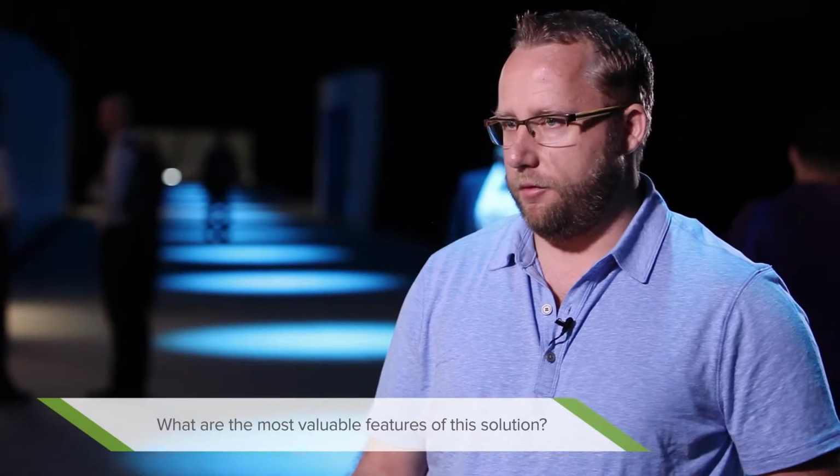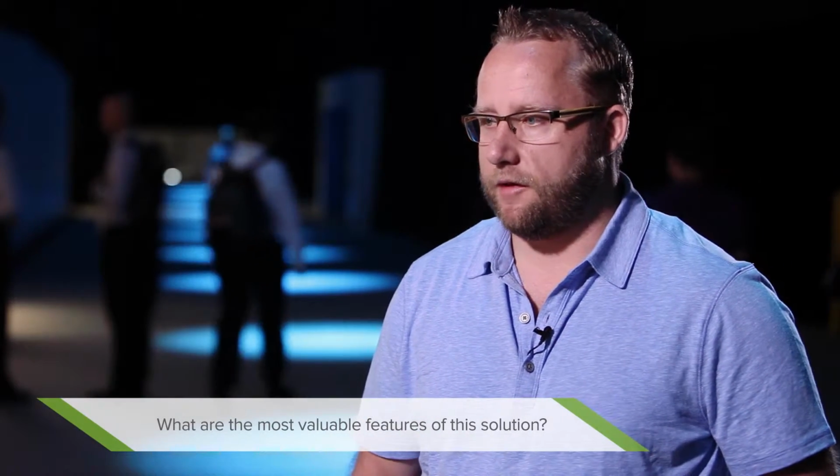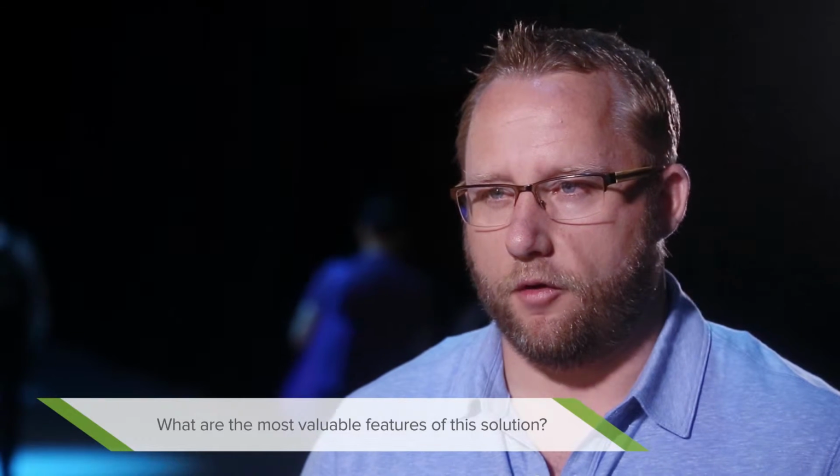Some of the valuable features I've found in the tool: we're a big TIBCO shop, so there's a lot around TIBCO that has been very valuable for us. TIBCO EMS virtualization. We have a little MSMQ, so that was enticing. Haven't really dabbled in that much yet.